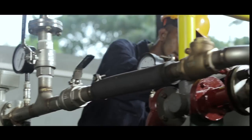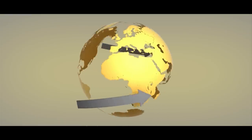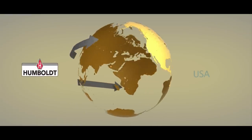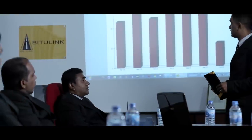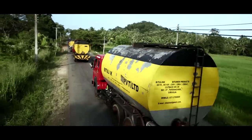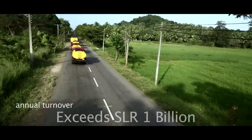Bitulink Emulsion has acquired the latest bitumen emulsion production equipment from the United Kingdom and technical know-how from AkzoNobel, Sweden, Humboldt, USA, and Spectrum Chemical, Singapore, in its drive to provide unparalleled service to the nation. Today, the annual turnover of Bitulink Emulsion Private Limited exceeds 1 billion Sri Lankan rupees.